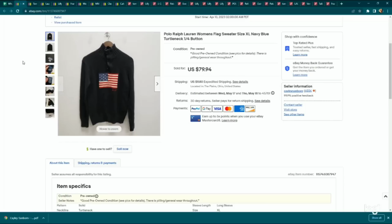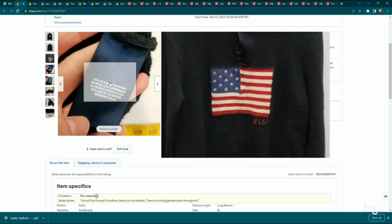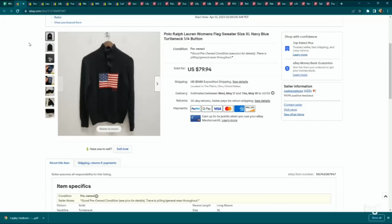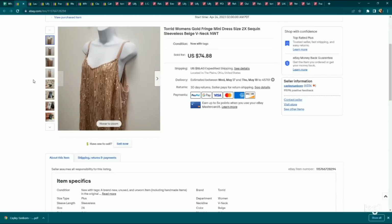It did have a little bit of wear throughout, but you know, super big bolo, so definitely going to get that. Depending on which one you have, they can go for more or less. My strategy is always to price high and then accept offers. So we picked this up for $5, listed it for about $80, and it did sell for our full asking price. Awesome profits on that as well.